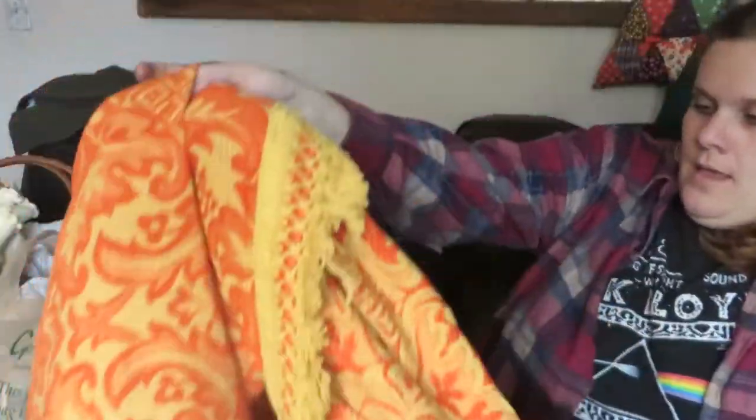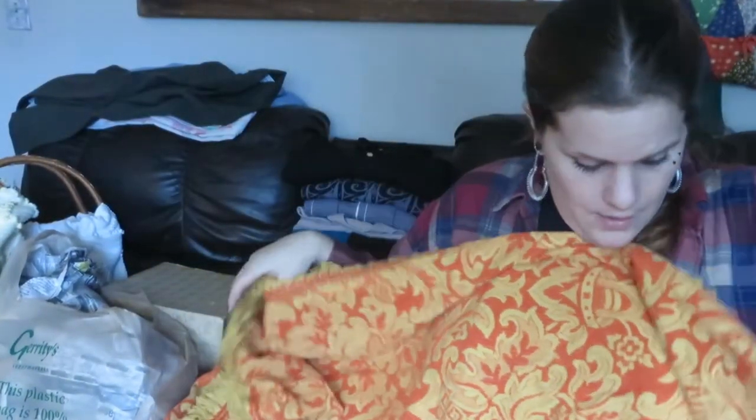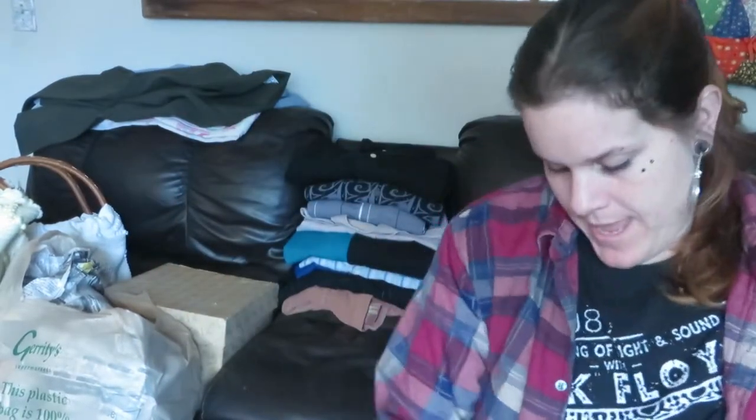Okay. Oh, this thing is crazy. Super bright orange and yellow tapestry. I think it would be a bedspread. Yeah, it's fully fringed all the way around except for on one side, so I want to say it's for a bed. Aha, price tag. $8. Paid $8 for this.